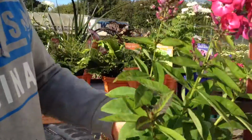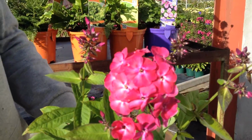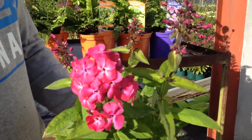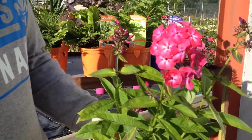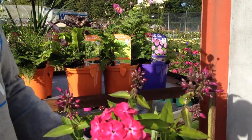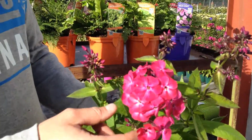And then there's a nice batch of this Phlox, Famous Cerise. This is a very nice Phlox, completely clean foliage, no sign of any spot or mildew or anything like that, and they're extremely well. They're mildew resistant, and they're one just to keep a note on the list.